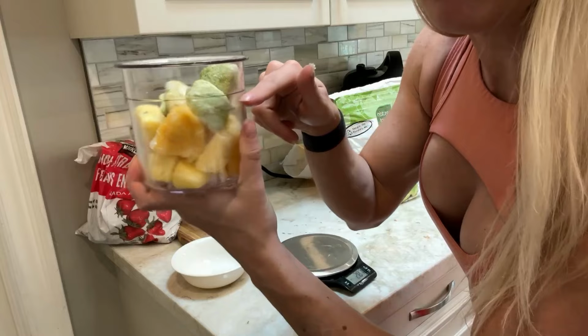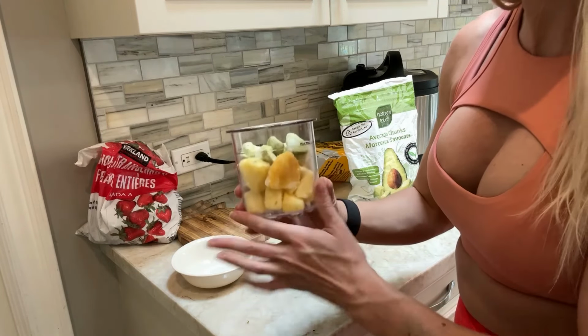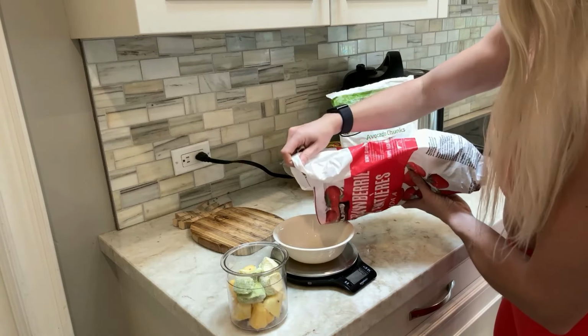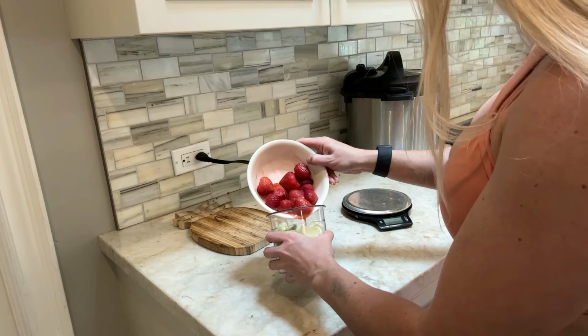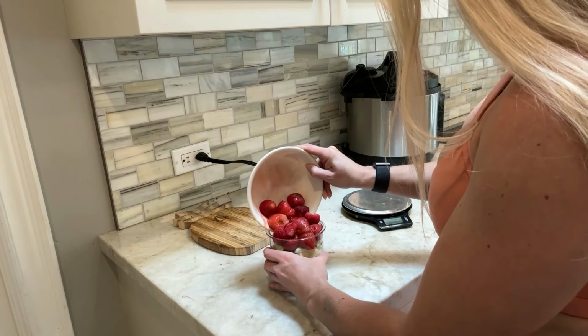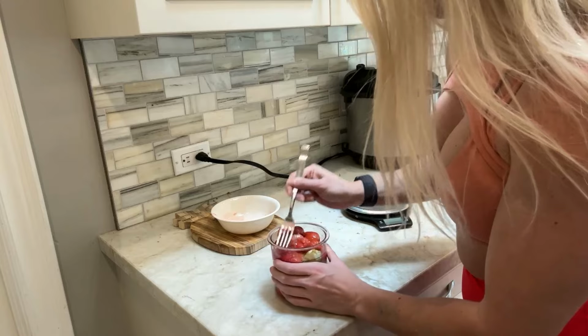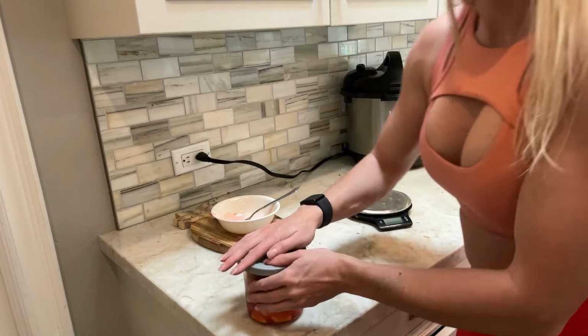You'll see in the cup that there's a lot of gaps and the Ninja Creamy has to be flat. So what I do is take my strawberries and microwave them and turn them into a mushy paste that fills the gaps before I refreeze it. And then I just toss this in the freezer and pull it out right when I get home from the gym. So now I'm going to start prepping my potatoes so that I can make air fried potato fries when I get back as well.